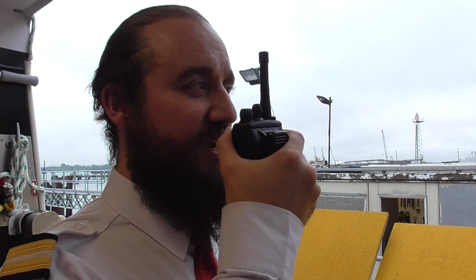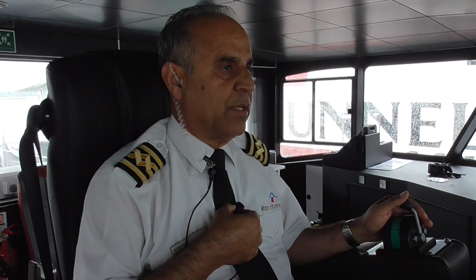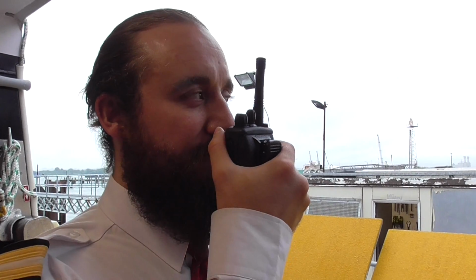Gangway closing cleated, RedJet 4. Gangway closing cleated, RedJet 4. Affirmative.